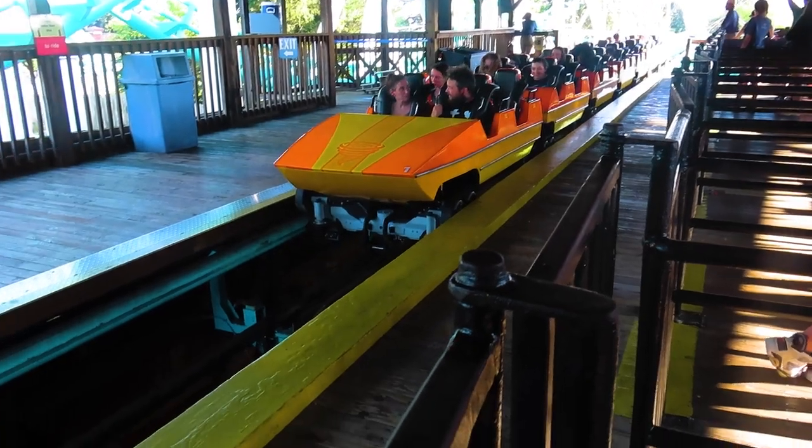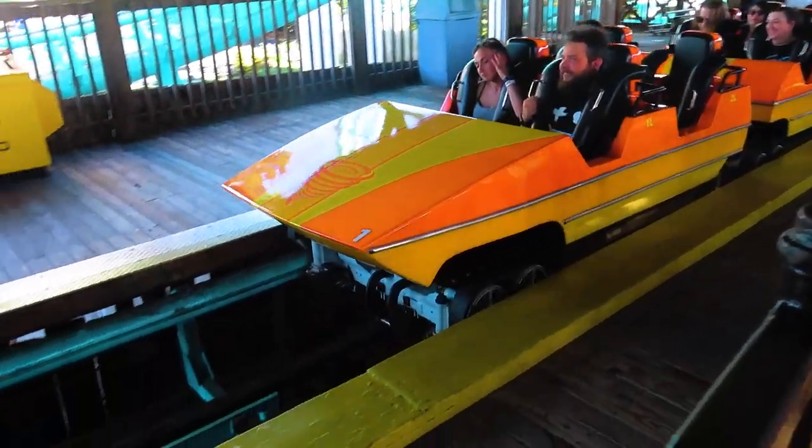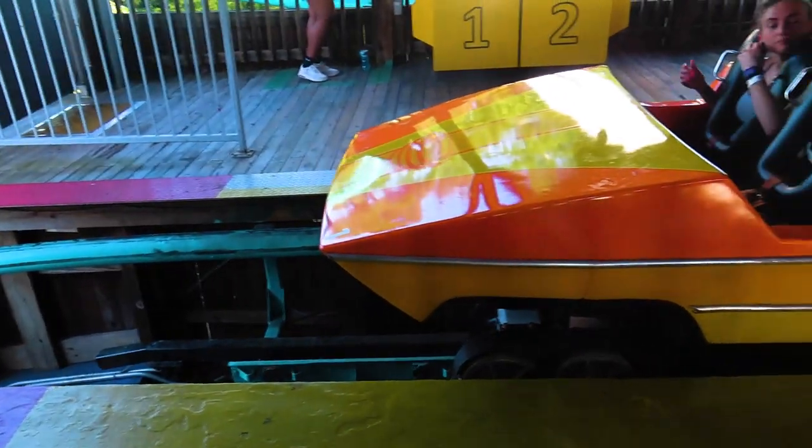You like being upside down? No! Let's remain seated for the rest of the jump. We'll incomplete. Stop.